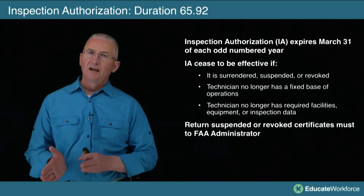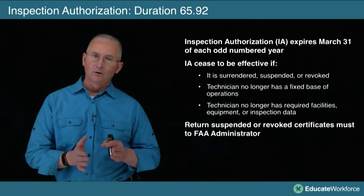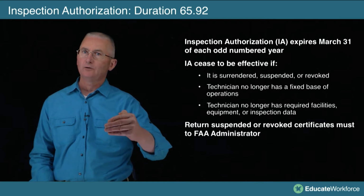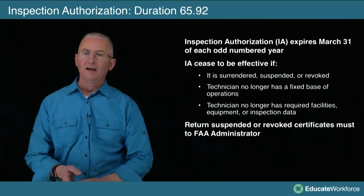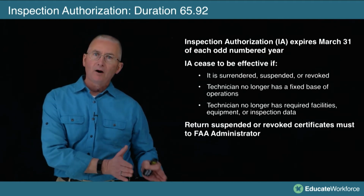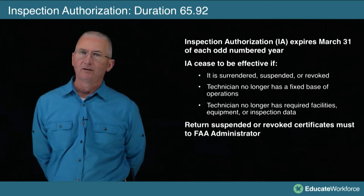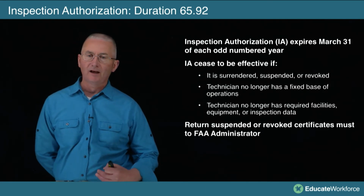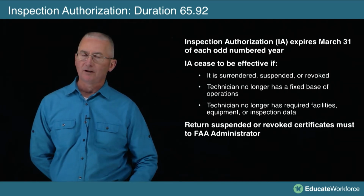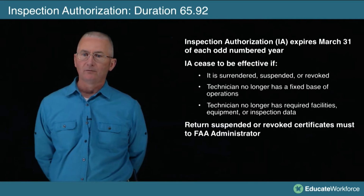The IA expires on the 31st of March of every odd number year, so the 31st of March of 2017, 2019, 2021. You need to renew that prior to the end of March, or you're going to restart the entire testing process all over. There is not a grace period. If you let that expire, don't go to the FAA 3 months after it expires and say, oh, by the way, you're going to have to start the process all over.